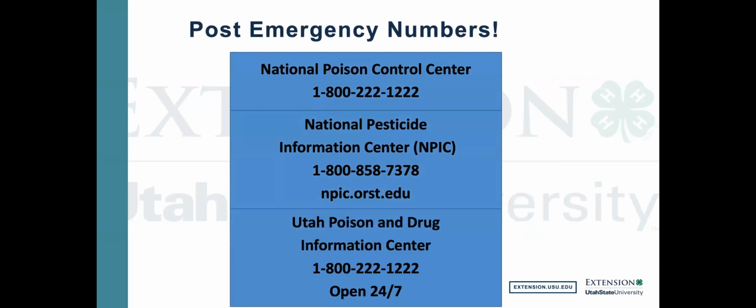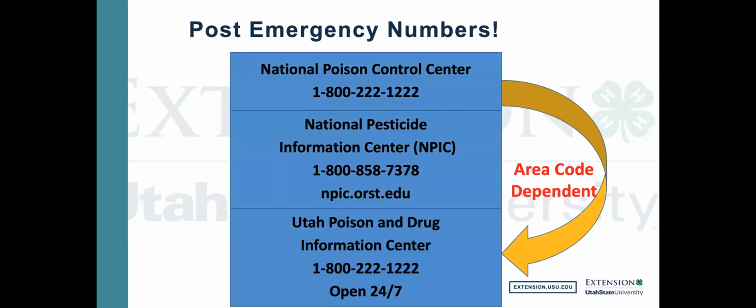A couple emergency numbers worth noting. We have the National Poison Control Center, and then the NPIC number, and then the Utah Poison and Drug Information Center. The Poison Control Center and the Drug Information Center are the exact same number because this phone number is an area code dependent phone number. So who you speak to when you call 1-800-222-1222 is dependent on the phone from which you call.